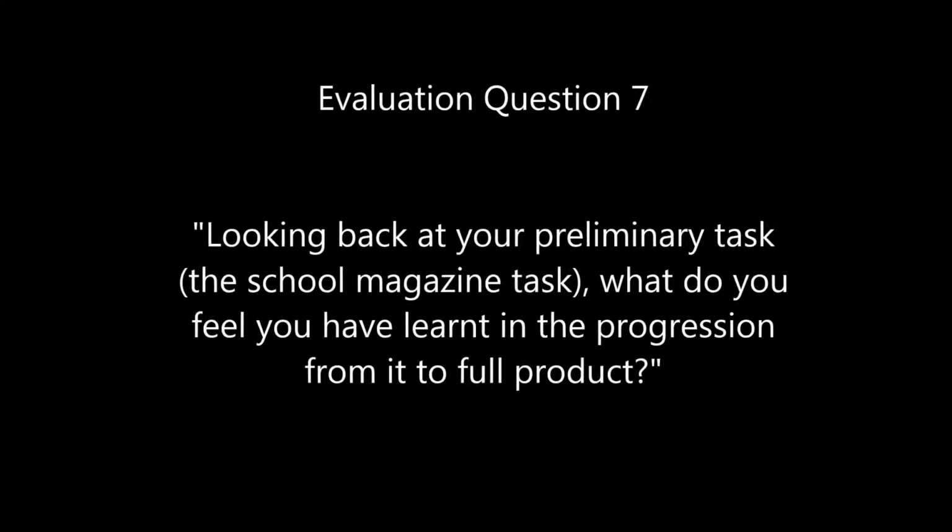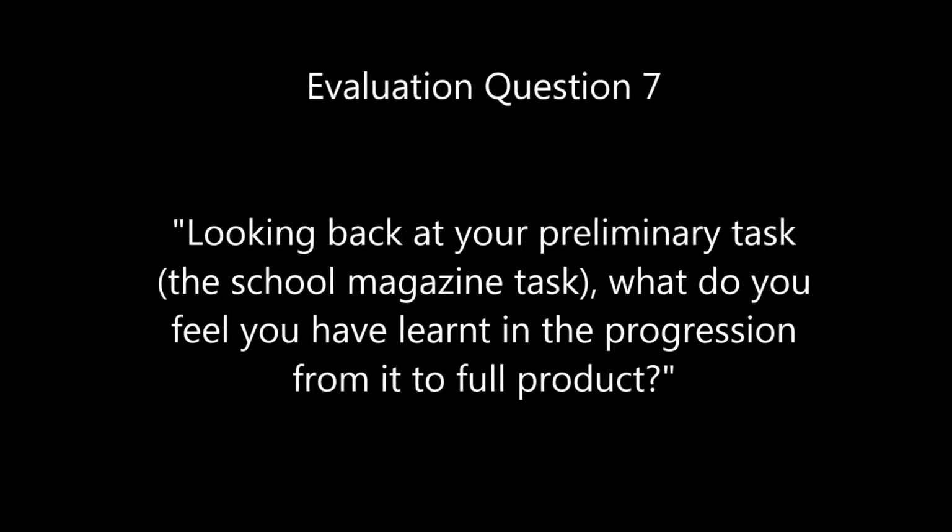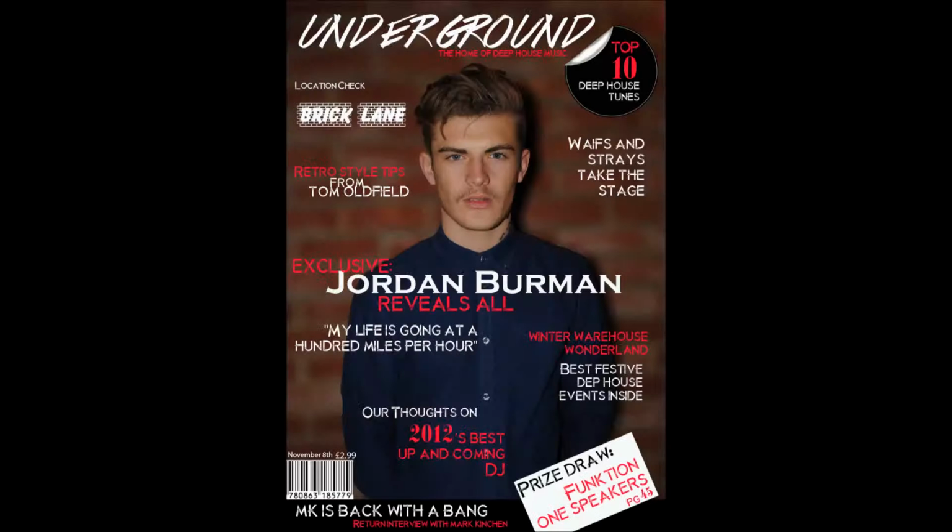Firstly, I'll talk about time management. In my preliminary task, I didn't plan my time very well, and the deadlines for each piece of work were not set strict enough, therefore causing me to fall off track and miss the final deadline by about a week. Knowing this information from the previous task, I have made my deadlines more strict and also allowed time realistic.